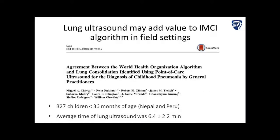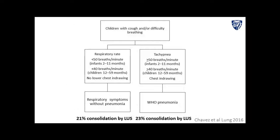The next step is that we had an opportunity to extend our work from Peru to Nepal. And this was funded by NIH. It was a study that was limited to children under 3 years of age. And we wanted to see how adding lung ultrasound to the IMCI would perform. So here as well, in our study in Nepal and Peru, we ended up showing that it took on average about 6 minutes to perform the lung ultrasound. So it's actually quite quick to be able to perform a lung ultrasound.